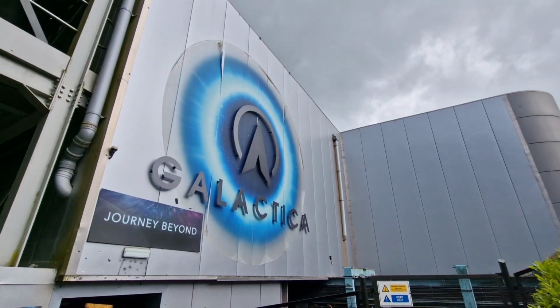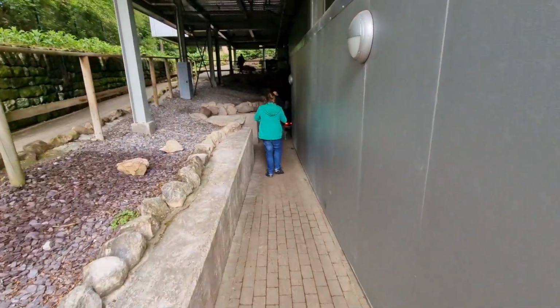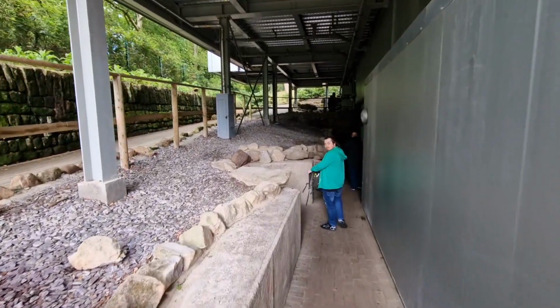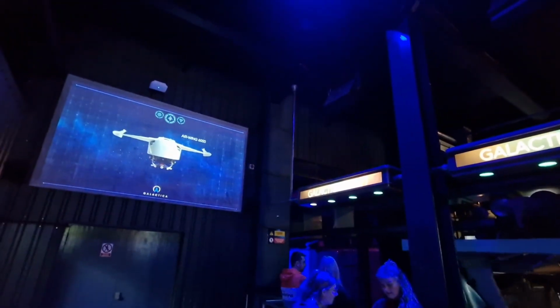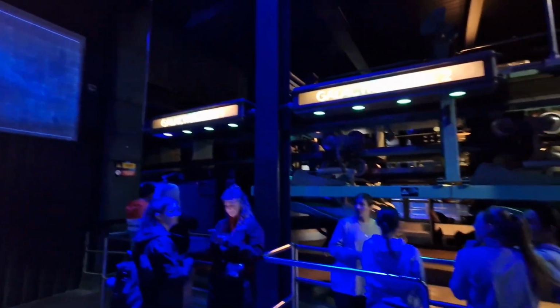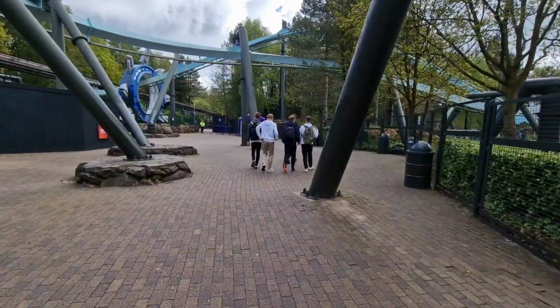We then went on Galactica, which is a sort of lay down roller coaster. You're sat down and then you're hoisted into position. This is the loading bay. They call them space ports. I think they've themed it around a space airport. I'm not a fan of the new theming. They did have VR at one point, but that has all been removed.